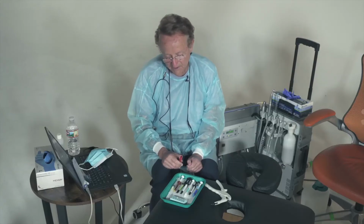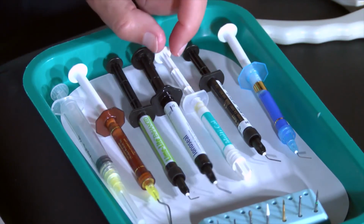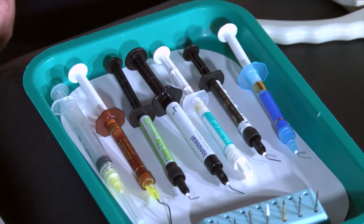As a base material after the pulpotomy, we have either calcium hydroxide, which is Multi-Cal, or I have some teams supplied with MTA. MTA is not that easy to work with, but it's certainly a very good material. And when we can expand our budget for supplies, I'll equip more teams with either powder and liquid MTA or MTA putty.